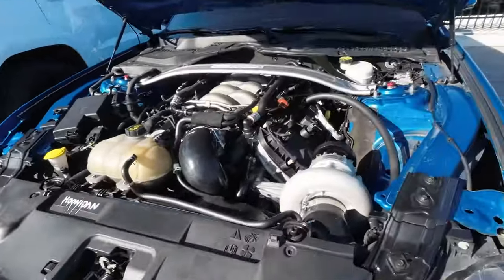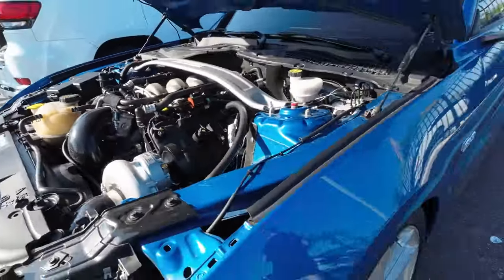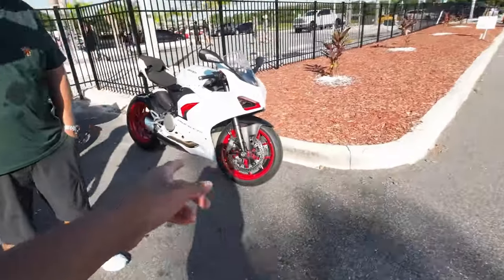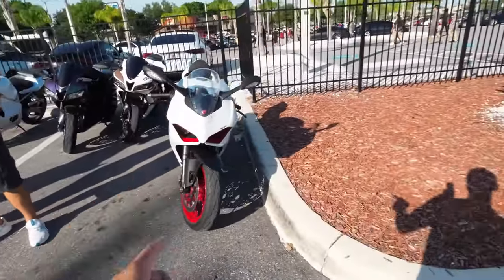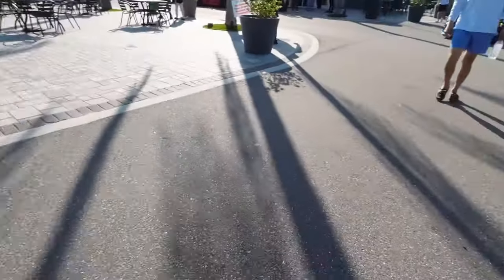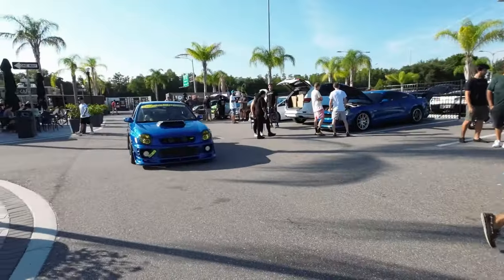Gotcha, man. Procharged 5.0 Mustang here. What is that? That is a Panigale V2. Actually, a really nice Ducati, an expensive Ducati. I want one of those. Dude, how come I didn't see this guy before?